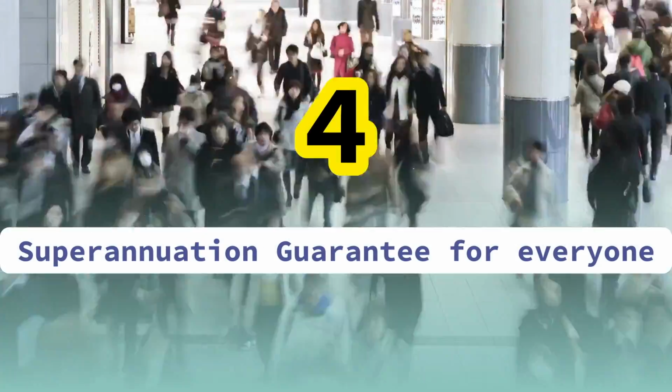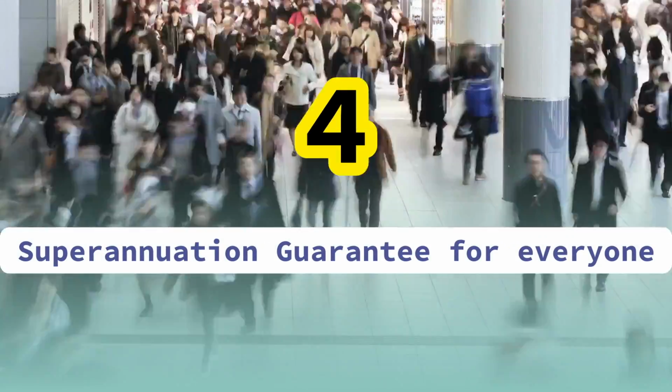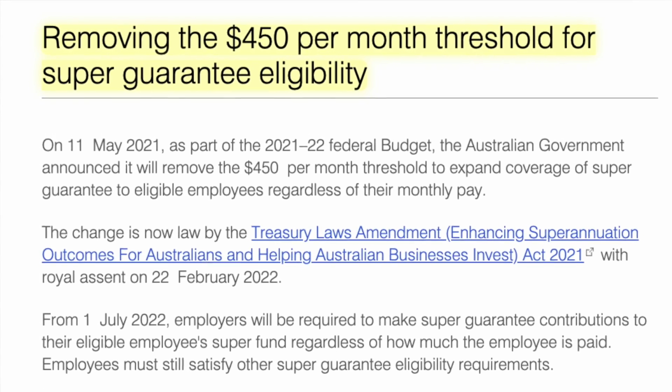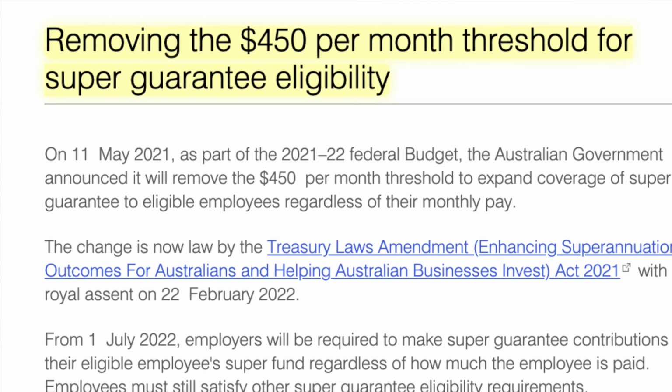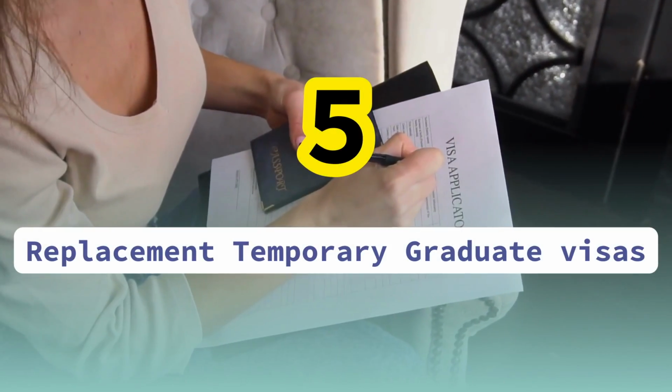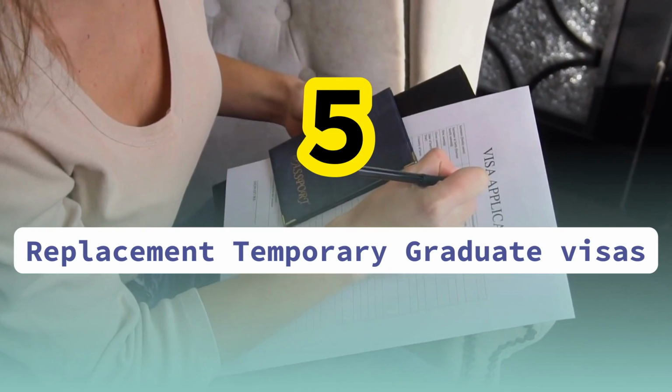And another major change in regards to superannuation guarantee is that it will be for everyone now. Some of you might be wondering, what does that mean by everyone? In the past there was a condition that if you earn less than $450 in a month, your employers don't need to pay you superannuation. But that condition is now scrapped. So basically everyone will receive these superannuation payments regardless of how many hours they have worked or how much money they earned during the month. There's only one exception: if you are under 18 and you work less than 30 hours, then you're not entitled to superannuation.